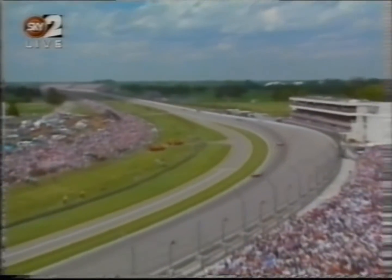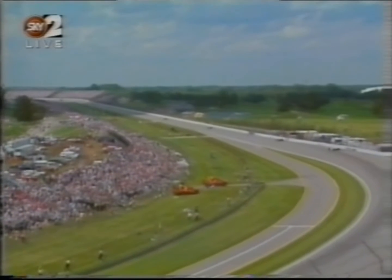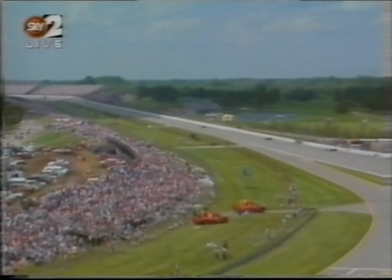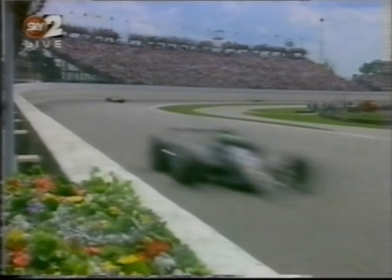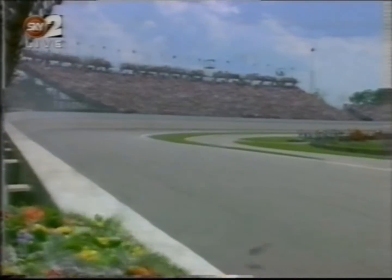Here's one more view of it, Sam. He slides out at the back. Watch the tail of his car get a little wide here. He tries to fight the car to steer into the slide. It's too late. He runs out of track. Almost verbatim what happened to Emerson Fittipaldi last year. Almost the same thing, the same way, except in turn 2 for Scott Pruett. And there he is as he catches the wall and slides on along it.